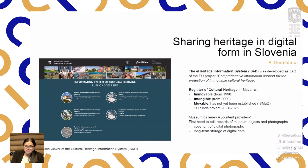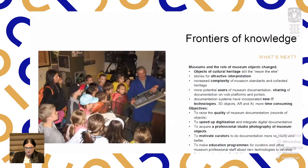In Slovenia, we have a portal for cultural heritage, e-dediština. It is a common data platform for cultural heritage of Slovenian heritage organizations. The basis for the establishment of the platform is the Register of Cultural Heritage, immovable, intangible, and movable, which already contains basic data about cultural heritage units. It ensures an optimal use of resources, finances, personnel, time, knowledge, access to advanced technologies, and is a guarantee of a safe, long-term preservation for all heritage organizations. This is an example from this data platform.